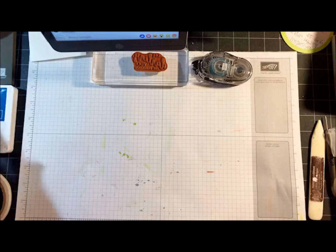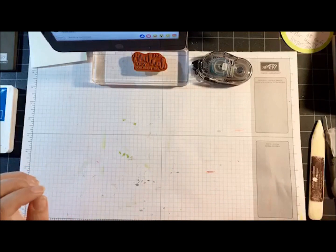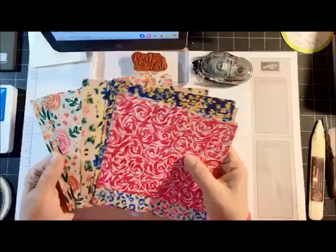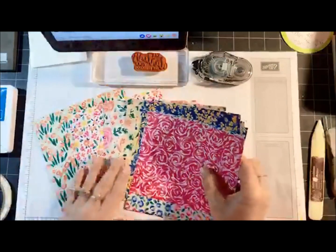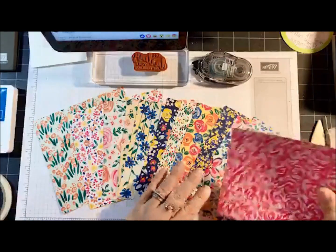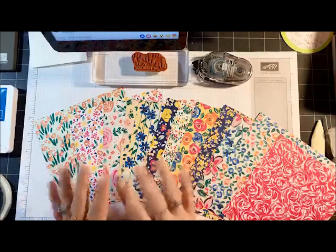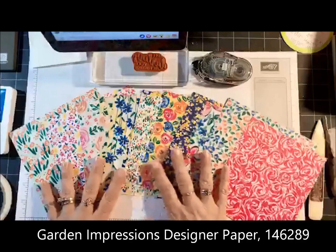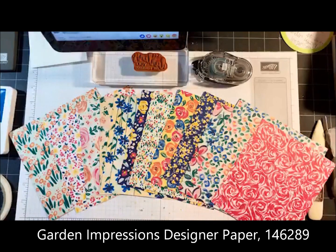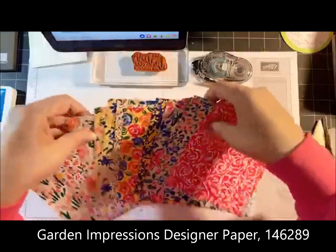Okay, so tonight is my 3D Thursday. Hello everyone, I can see you all chiming in. Tonight I am focusing on the Garden Impressions designer paper. This is still available in the current catalog. You can see that all of the designer papers have flowers on them. There are 48 sheets that are 6x6. If you're interested in buying this set, it will retire on May 31st, and the item number is 146289.